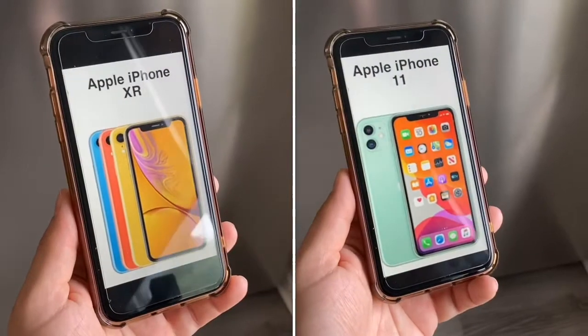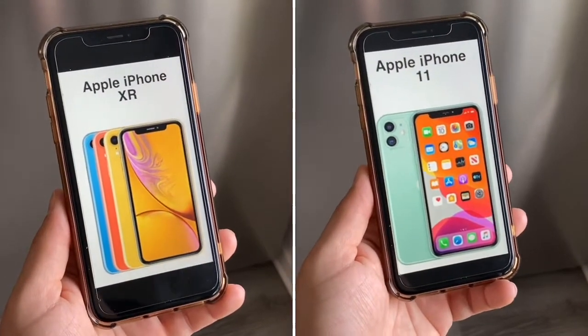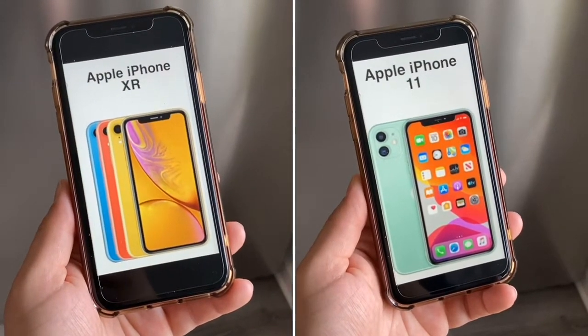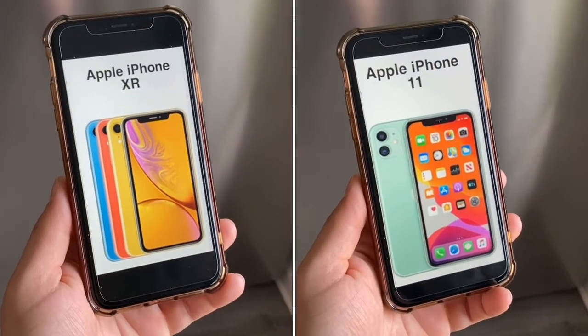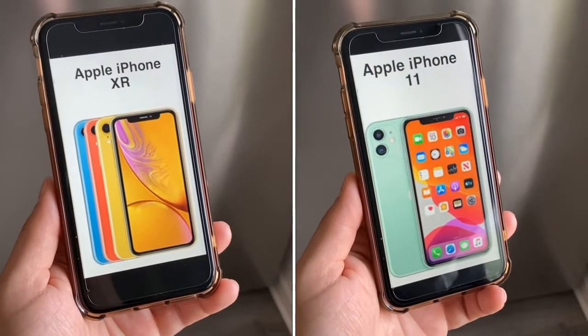So after comparing the specs, these are very similar devices. You're gonna get a difference in price. The XR, I would recommend it to anybody. Even if you could get it for $250 brand new, I would take advantage of that, because it's still going to be good for several years.